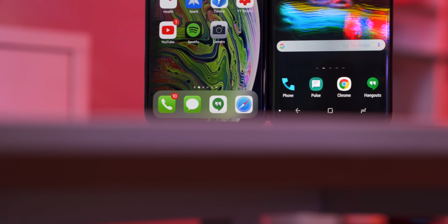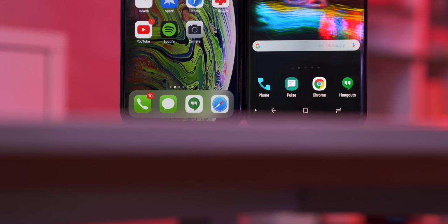Both screens are HDR10 compliant, but the iPhone has the wide color gamut. They also both share 3D touch, although the iPhone Max has it all around the phone and the Samsung only has it towards the bottom. I think this is the first time ever I would say an iPhone screen looks better than Samsung's screen. And I think the wide color gamut changes the game here.